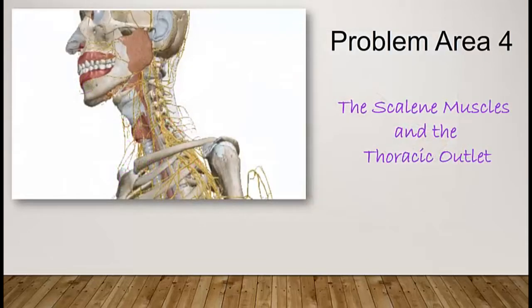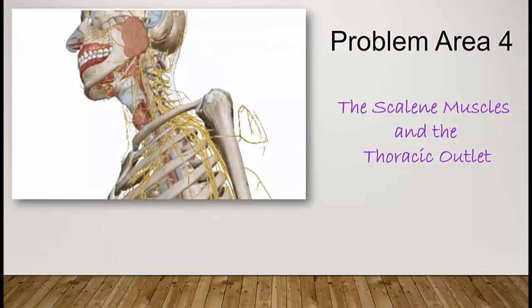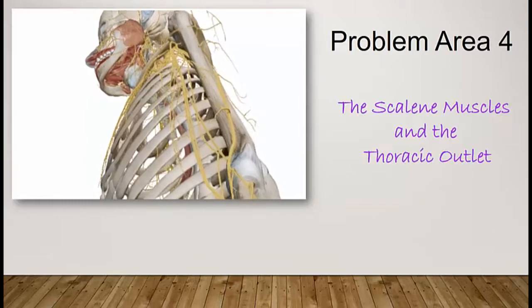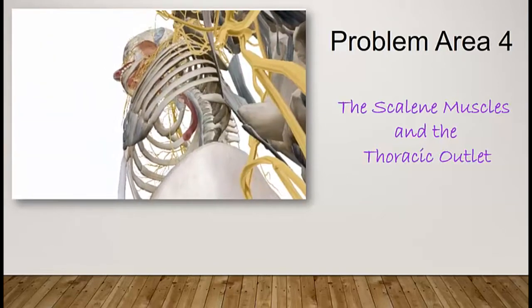Okay, the fourth area is way up on the other side of the house, the scalene or the neck muscles, side of the neck, and the thoracic outlet. Here you see these nerves run down the neck under the collarbone, over the ribs, and through the carpal tunnel.